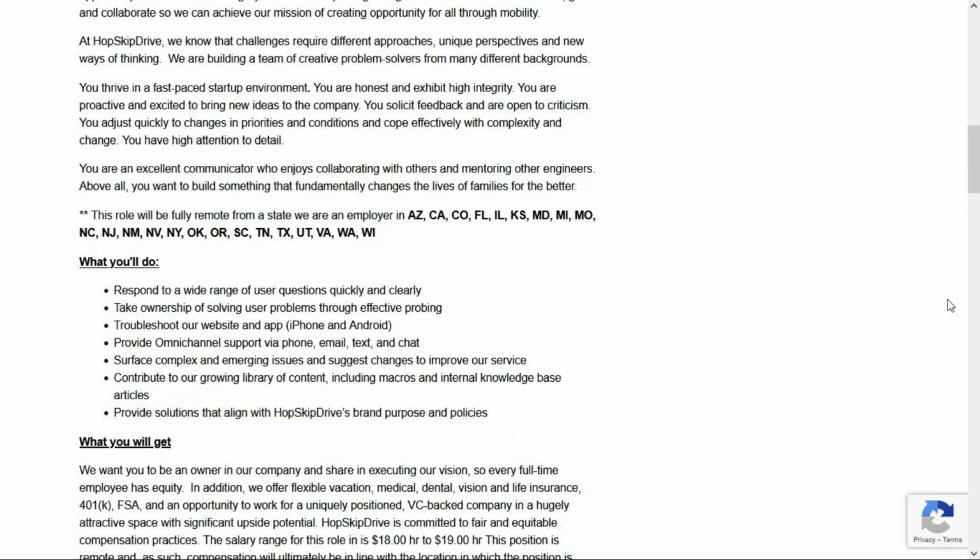So as I read through that, some keywords jumped out at me, such as solve user problems, troubleshoot, and solutions. So you can see you're solutions oriented. So that's what you're going to be doing in this position.